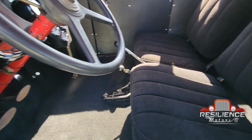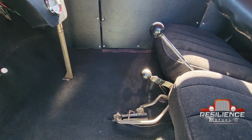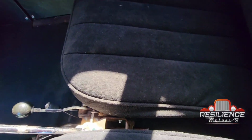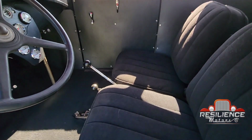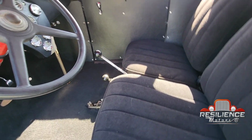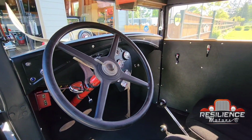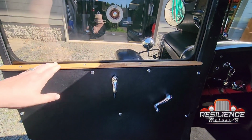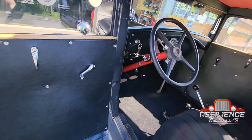And here's the shifter and overdrive. The shifting is a little funky, but you have to really shift it easy. It's just the regular three on a tree converted to the floor. But overall, nice interior. Nice wood grain moldings, custom door panels.